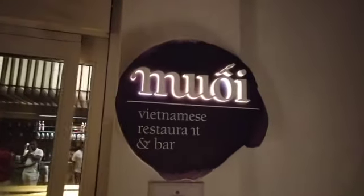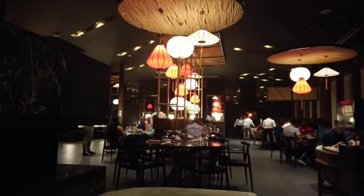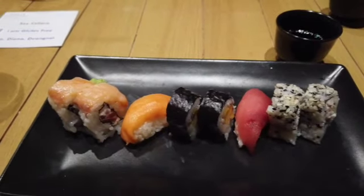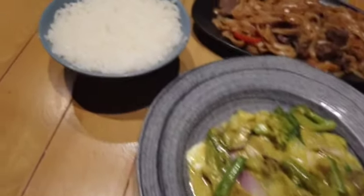We had dinner in Moi the first night, a Vietnamese restaurant on the property. The waiter was able to recommend several gluten-free items, including the sushi with gluten-free soy sauce, a Penang curry, and a pad thai dish as well that they modified to make gluten-free.